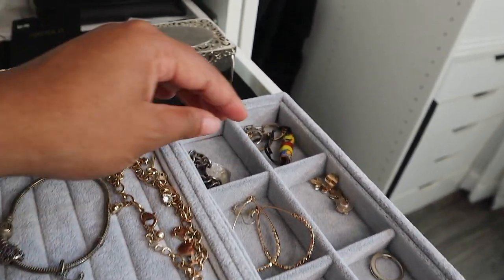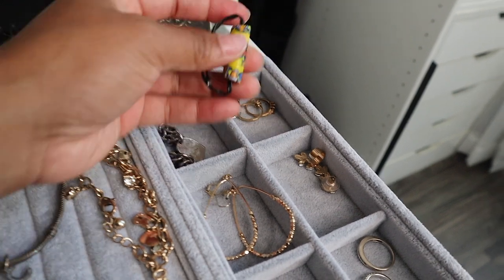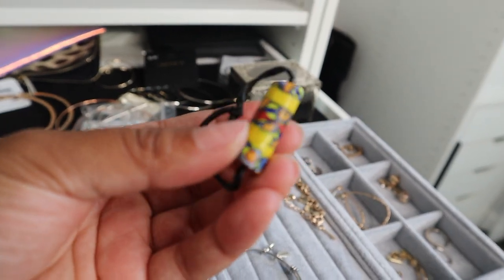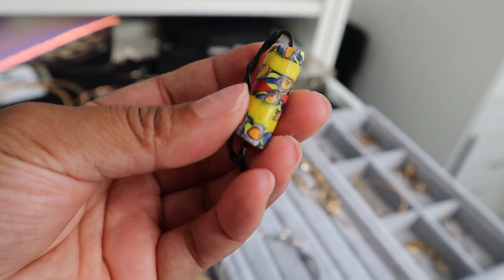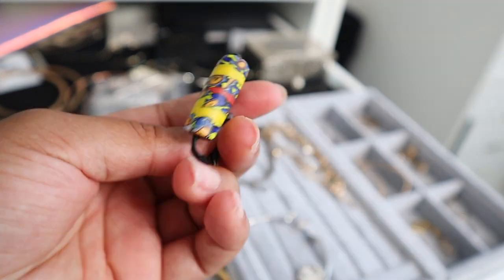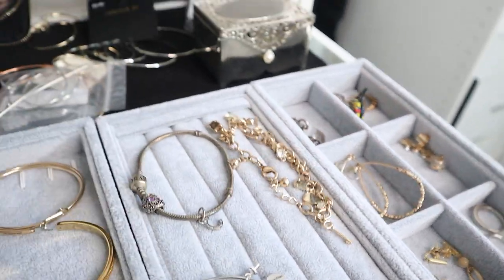Oh, this guy. My little sister gave me this when she was like 12. Maybe she was younger than that. They were playing with clay and she made this for me and I never got rid of it. I've had it ever since.